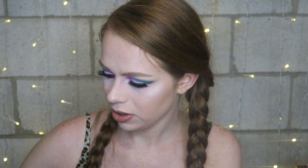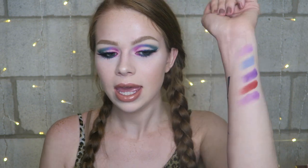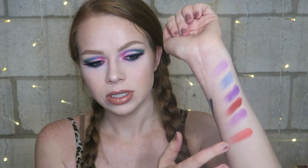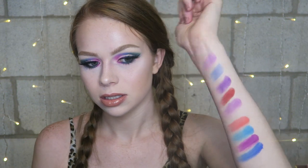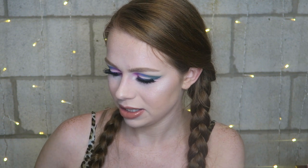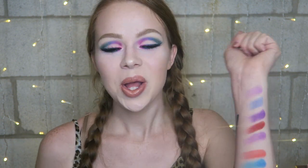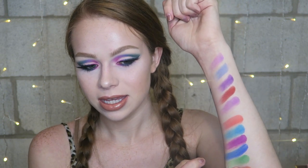Okay, so now I'm moving on to the shades that were just okay. Like, I could use them. I highly recommend, if you do have these, if you already bought them or you're still gonna buy them because you're crazy, just kidding, but if you do get these and you're trying to make them work, I think that you really need to set your eyelid heavily, every inch of your eyelid.